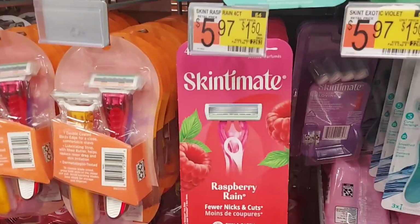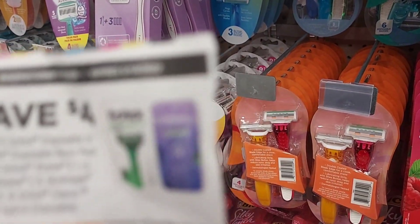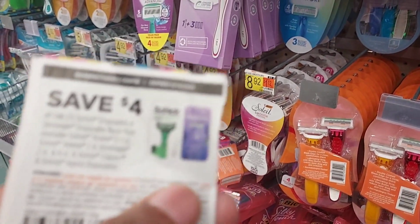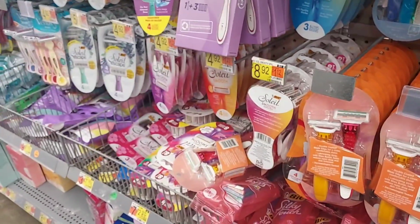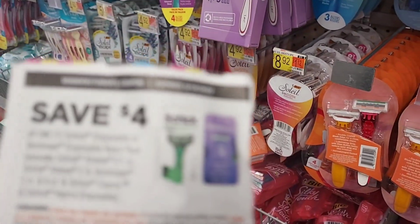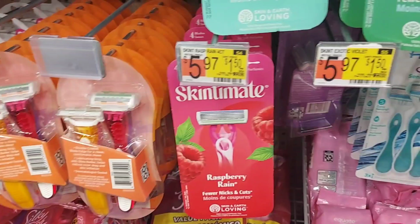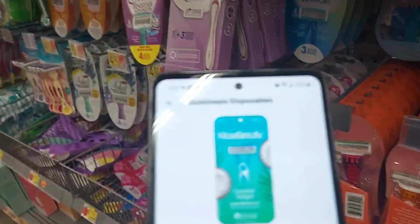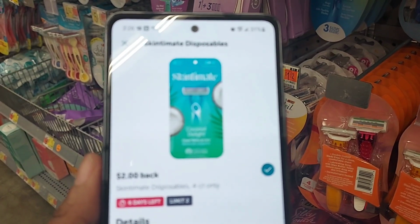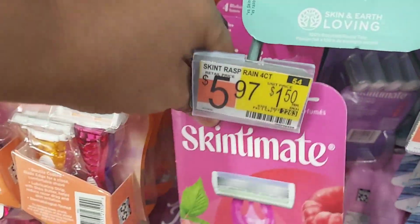So I'm going to grab 2 of these, and they're $5.97 each, but I'm going to use this $4 off coupon. I don't know why it's so blurry, but it doesn't expire until 5/14, and I forget which insert it was in. I'm going to use 2 coupons. But then I'm also going to submit to Ibotta, and this is the reason why I'm getting 2, because Ibotta has a rebate where you buy 1, you get $2 back, and the limit is 2. So that's $6. These are each going to be a 3-cent money maker for us.